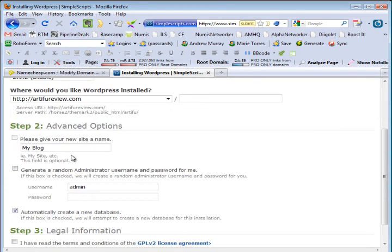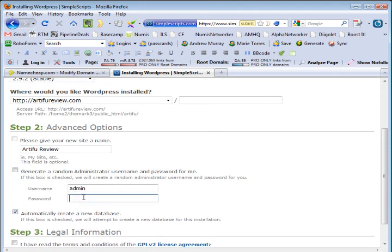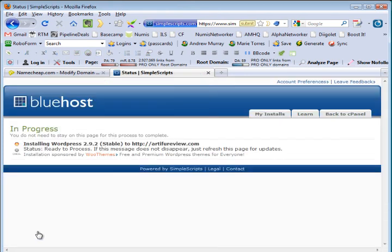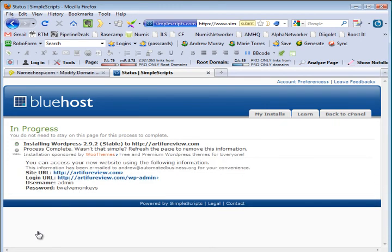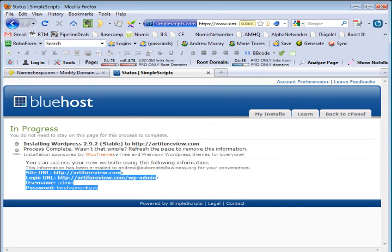Advanced options. We're going to give our site a name. We'll just generate a random. No, we'll just do a password here. So 12 monkeys. That's going to be a temporary password. Create a new database, and I have read the terms. Click complete. Okay, so that's perfect. So it's been installed. What I normally do is I just save this into my Evernote premium account, and there you go. I mean, you can log in right here.